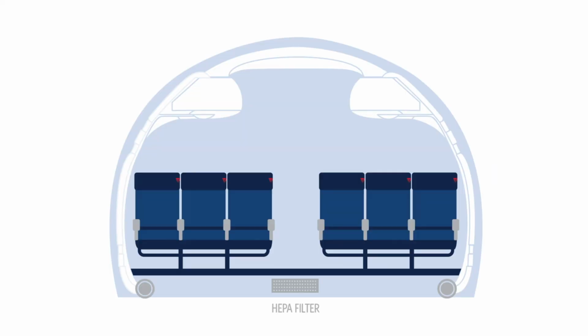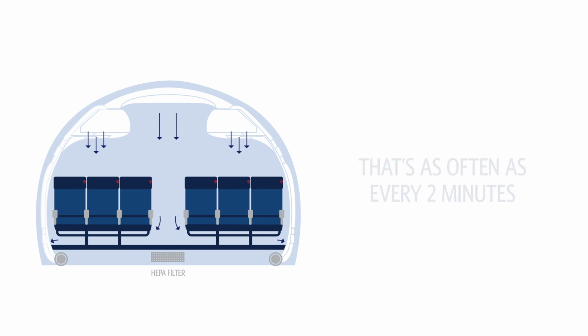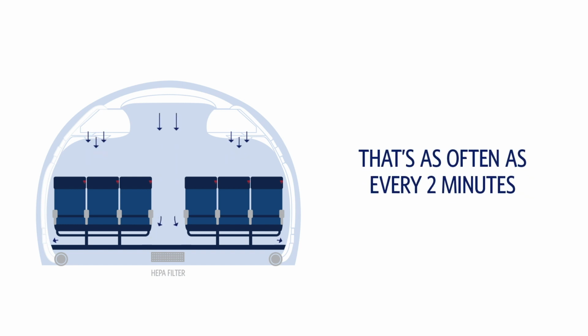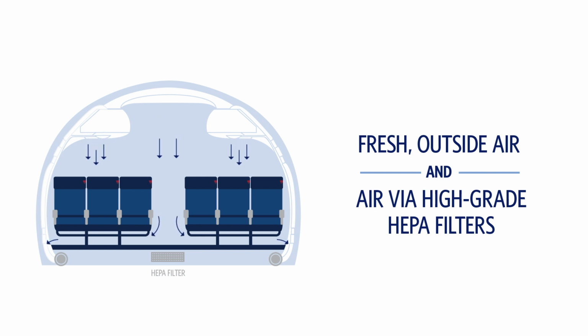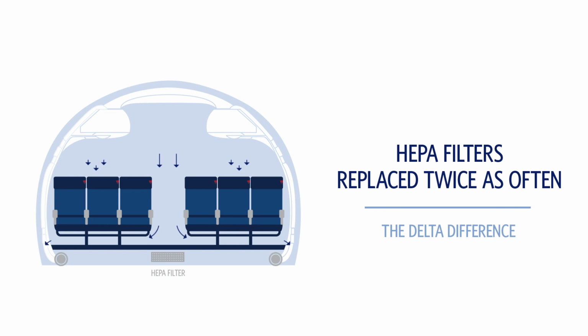We understand that cabin air quality is critical to feeling safe. The air on all of our aircraft is completely refreshed 10 to 30 times per hour. Air flows into the cabin from above each seat and is pulled out at floor level. This helps limit person-to-person airflow. Air is then refreshed with outside air and air that's been filtered through high-grade HEPA filters, which function in a similar way to filtration systems used in hospitals. These filters remove 99.99% of particles, including viruses. To be extra safe, we replace filters twice as often as recommended.